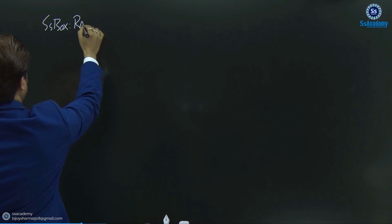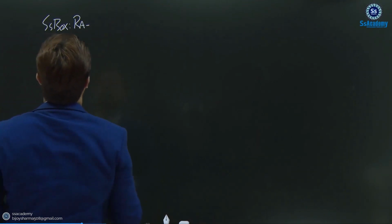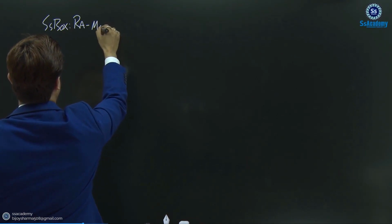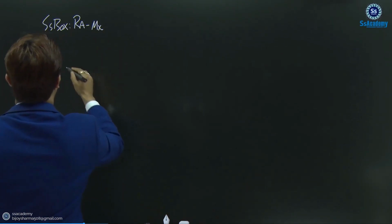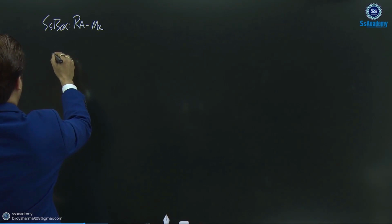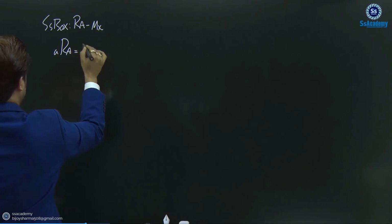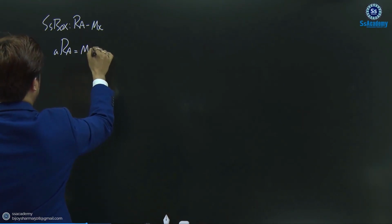The rheumatoid arthritis management. The boxes that I'm giving, the management. So the boxes, if you write it down, if it is the active rheumatoid arthritis, the box will be MAC, my dear.